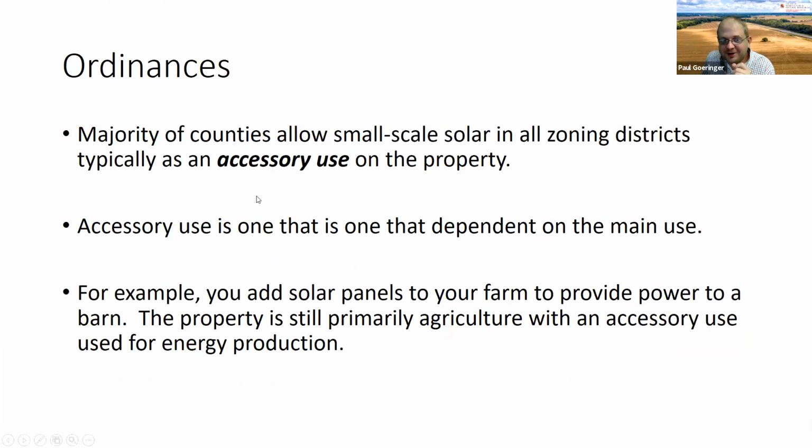I just got out of teaching my undergrad class, so I've been in ag leases all morning, and now I'm trying to get my mind back into solar.